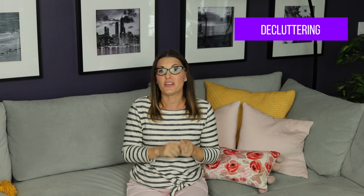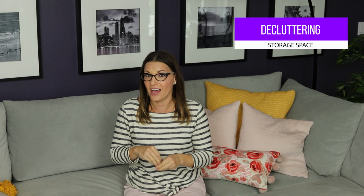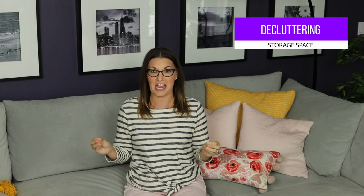Now, I love that we have a designated spot, but because of that, we have to go through and declutter that area at least 4 times a year. I like to do it every time the seasons change. It's my note to self to declutter our storage area. So I'm going to have you come along with me as I declutter our entire storage area.